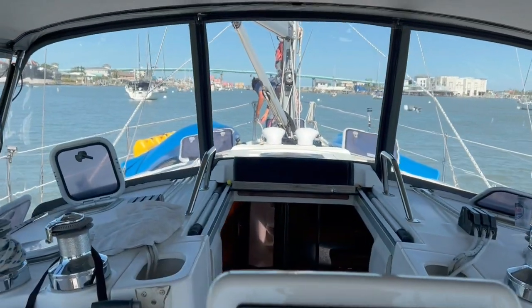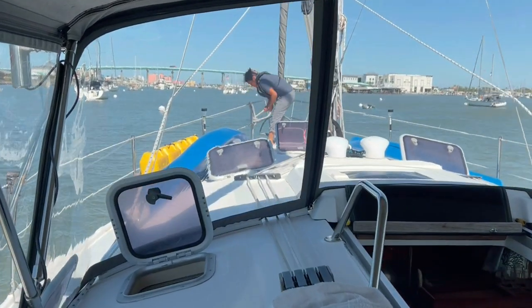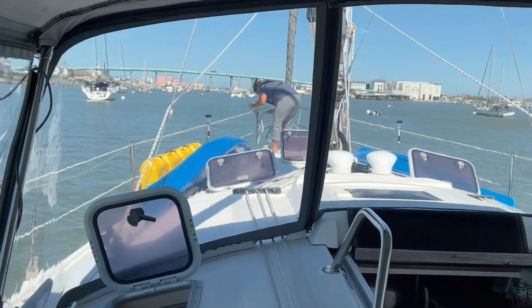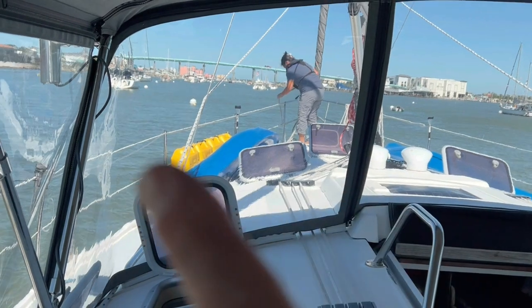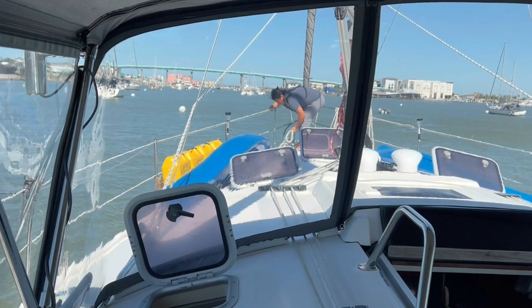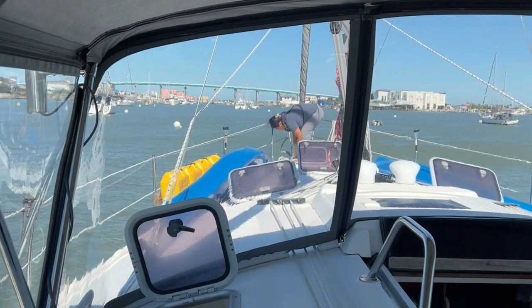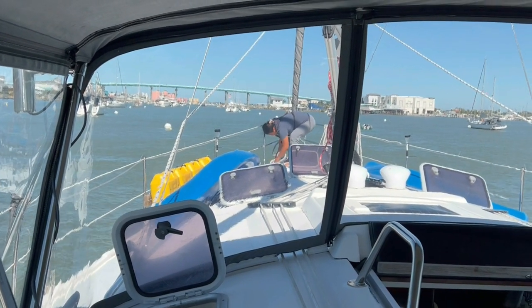Maria is up front taking off the mooring lines. She's going to take the left line off first because we should be drifting to the left and we don't want to drift over the ball. So we'll take that left one off first and then she'll take the right one off. Then we'll be on our way.